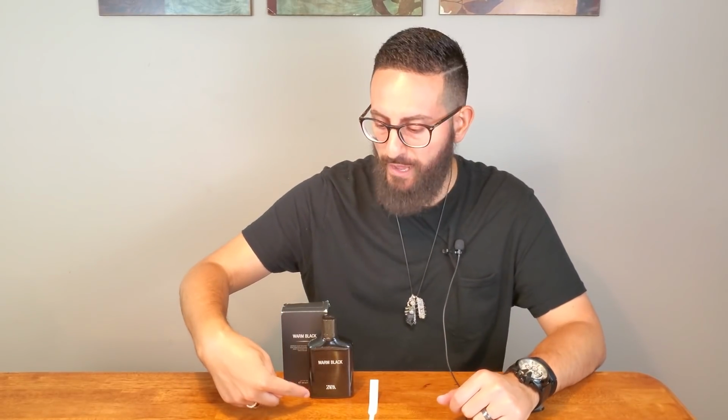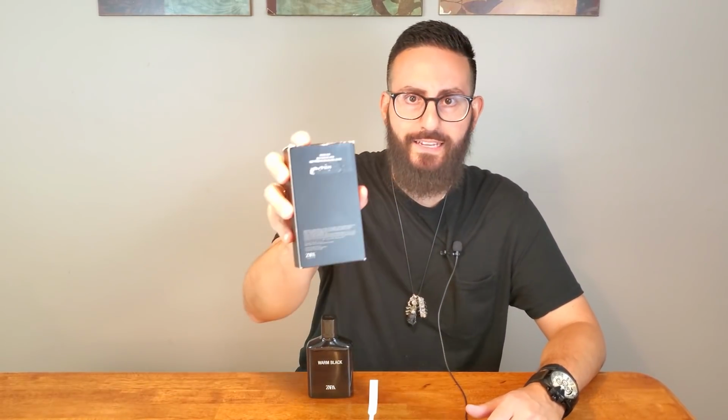Today, the focus of our attention is going to be on Warm Black. And this one has more of an ambery transition of color here at the bottom. And then of course, it kind of fades to black. It kind of has this really cool gradient on the front here. I do appreciate the presentation of a lot of Zara fragrances. And I also like the fact that the note breakdown is facilitated here on the back.